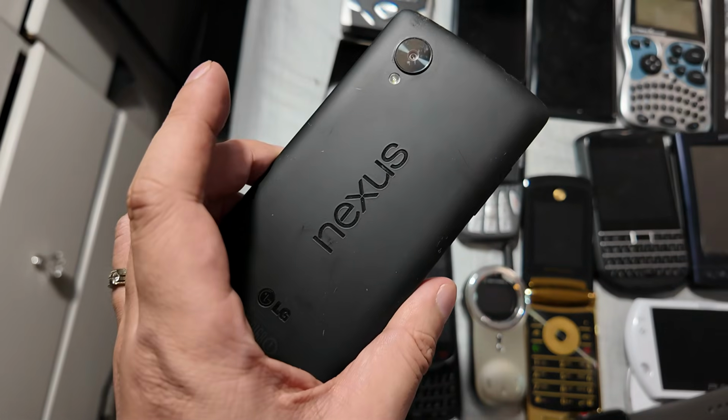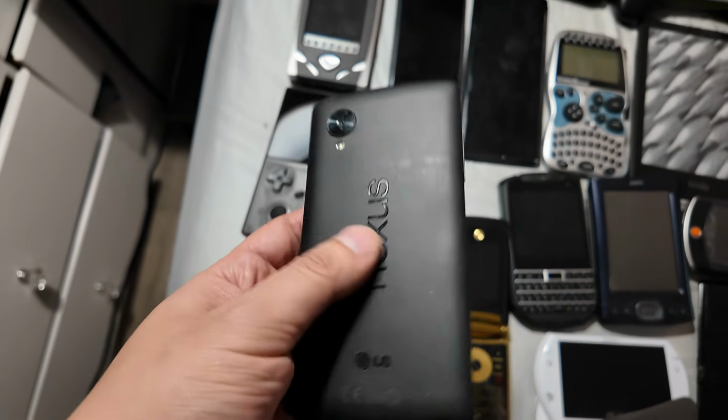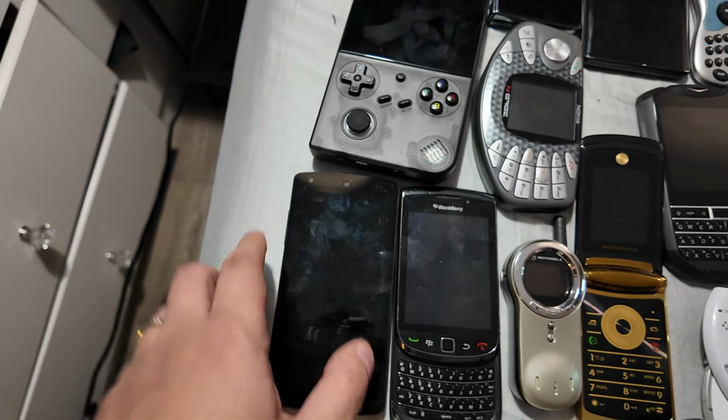But yeah, the Nexus used to be Google's line of phones before they made the Pixel. They contracted it out to different companies like LG and HTC to make them. But yeah, they're basically Google phones before the Pixel came out. So this one runs Ubuntu Touch.